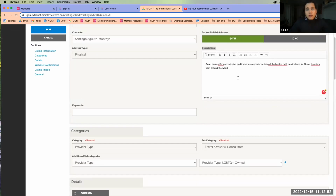We used to have a 5,000 character limit on the previous member portal and the previous listings that we had on the old website. But for this new website, we don't have a character limit. So you are able to add as long a description as you want.